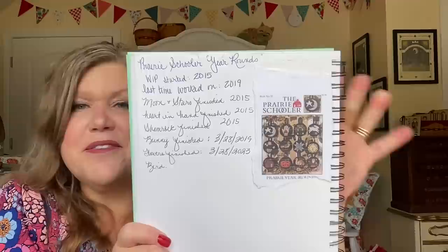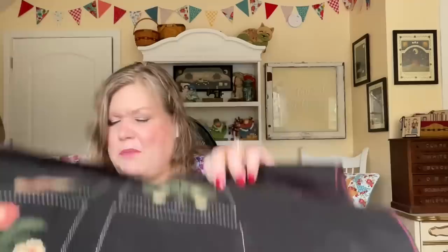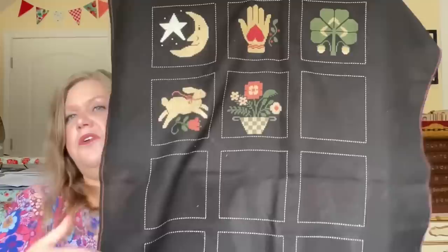And anyway, I just take Xerox copies, and that's what this is. It's a Xerox copy of the Prairie Schooler Year Rounds. I started this in 2015 and I haven't stitched on it since 2019, but I pulled it out in March. Funny enough, the last time I stitched on it was in March of 2019, and then I picked it up again. March must be the month that I pick it up. I stitched on it and finished in March 2023. So I have all of the 12 Year Rounds.